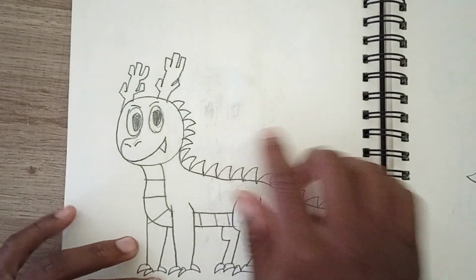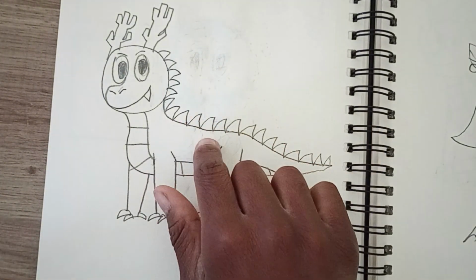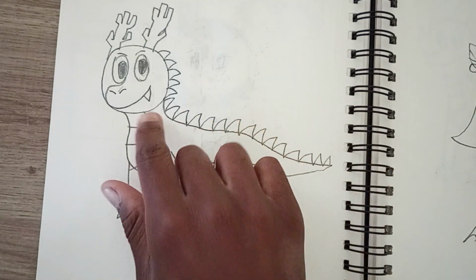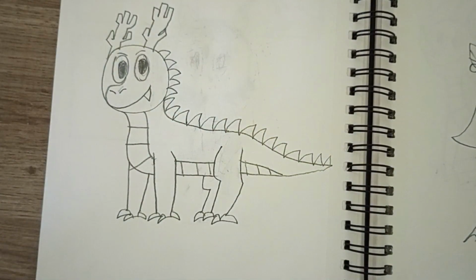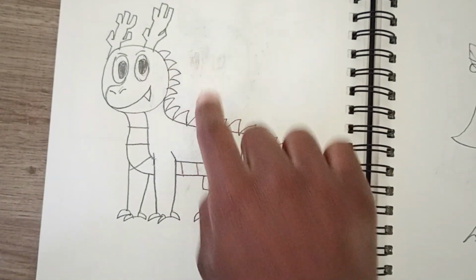Here's the Earth Dragon. I think I did a how-to-draw video on this one too, how to draw the Earth Dragon character. I guess the Earth Dragons have rivalries with the Sky Dragons, because the Sky Dragons constantly pick on them for being flightless. The kind of bullies like that.